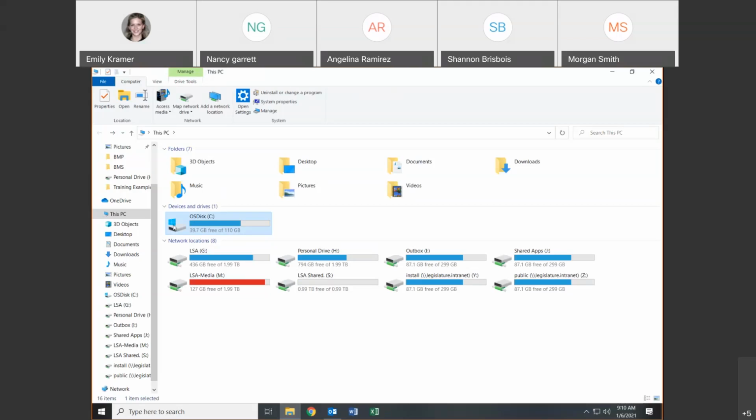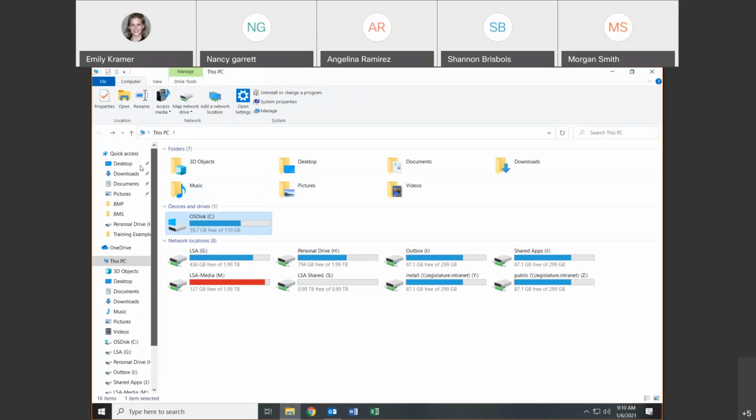C drive includes anything on your desktop. It includes anything in your downloads folder, anything in your documents folder, anything in your pictures folder. These are all local to the machine that you're working on. So if you have an icon on your desktop, that's of course fine, but you won't see the same icon on your legislator's desktop unless you move it over there or create the same icon on that desktop.